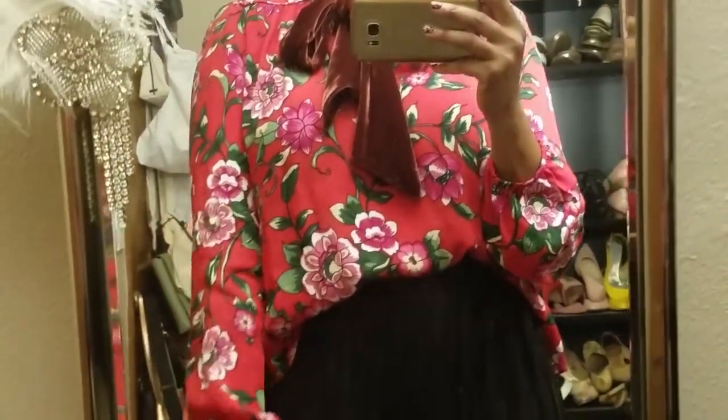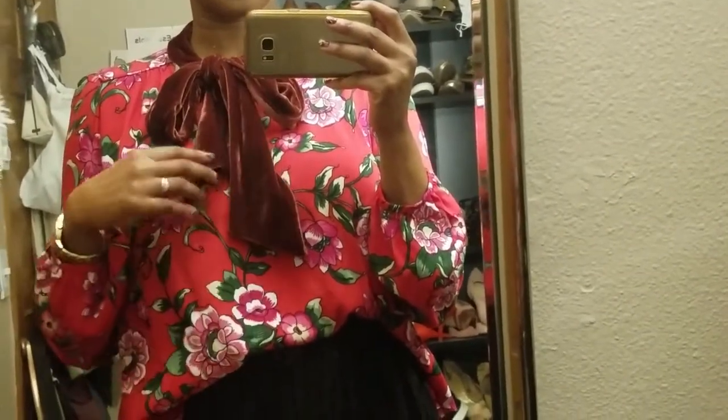This shirt I got from Zara and I absolutely love it. I love the red color. Red is my favorite color with the floral pattern. I just think it's really beautiful. And of course, it has this velvet pussy bow, and I love a good pussy bow shirt and I love velvet, so this is ticking off all the boxes.